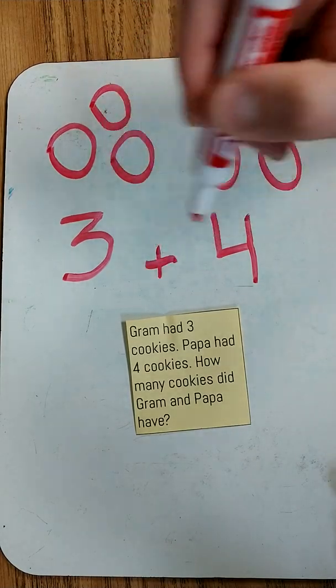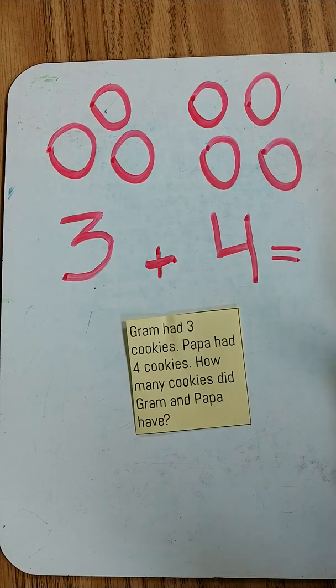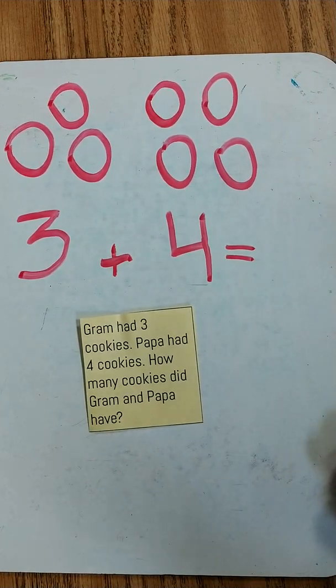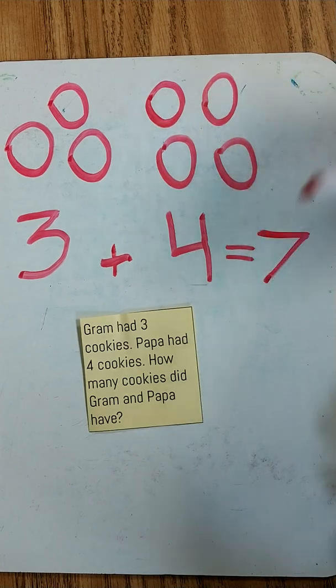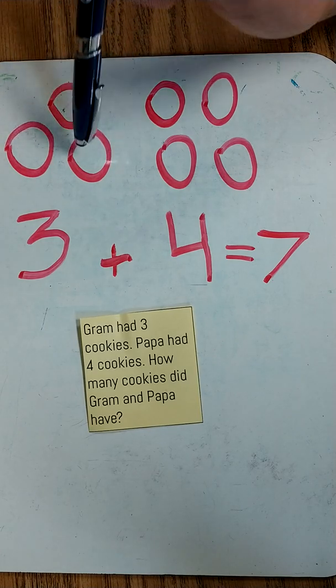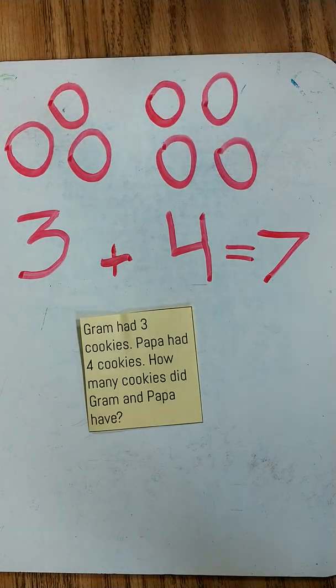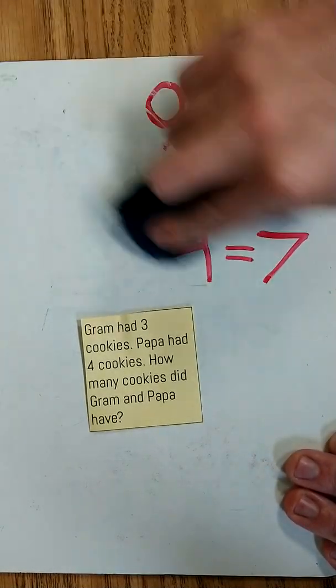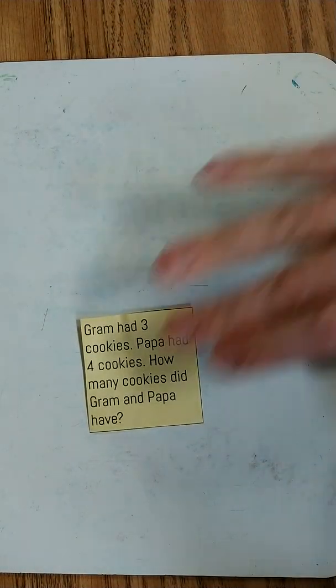So 3 plus 4 equals what? 3 plus 4 equals 7. There's another 7. 3 plus 4 equals 7. And we check that by counting. 1, 2, 3, 4, 5, 6, 7. Graham and Papa had 7 cookies. Let's erase. And then we're going to grab another one.